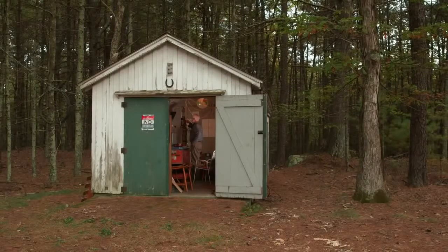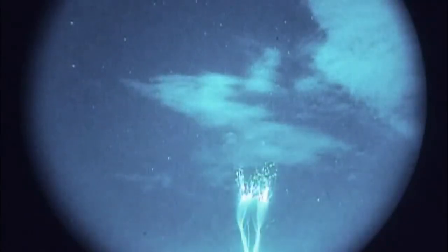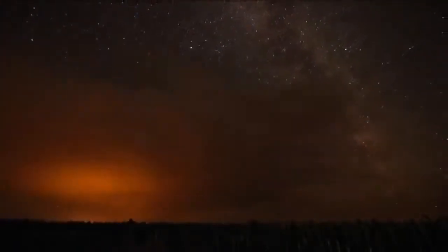And super powerful lightning produces not only sprites, but other weird phenomena as well. There are actually a whole zoo of creatures up there that are caused by lightning. There's something called an elve, and it's like a pancake of light within the airglow layer, and it's caused by the radiation field from lightning. Then there is a halo, which is also a pancake shape, but at somewhat lower altitude. And then there are blue jets and pixies and a whole host of other optical phenomena that occur in conjunction with lightning flashes.